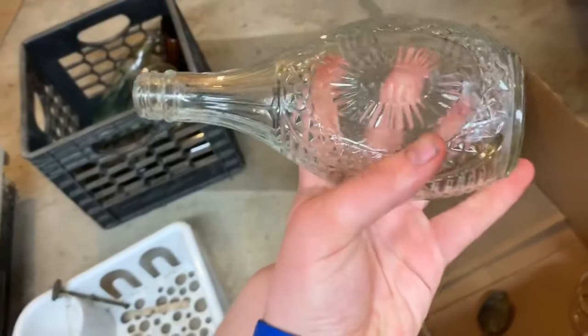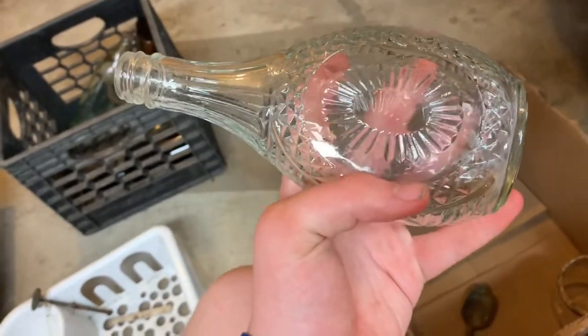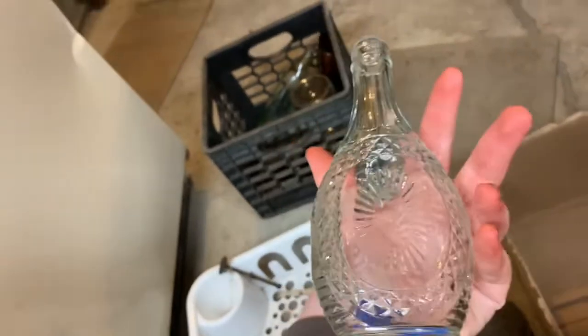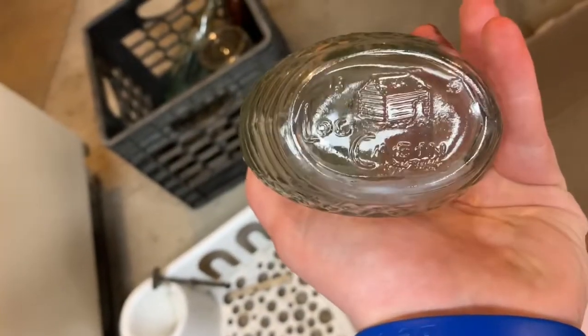Then I got a Log Cabin maple syrup bottle. I already have one of those, so it's probably going to go to my sale at the bottle show, unless it's in better condition than my current one. Very pretty though. There's the logo on the bottom.